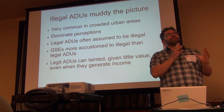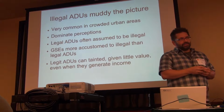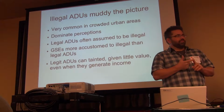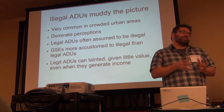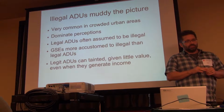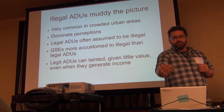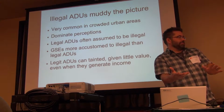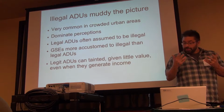There are tens of thousands, possibly even hundreds of thousands of illegal ADUs in the country. They're really common in crowded urban areas like San Francisco or Boston. And there is a fair number around Portland, maybe two or three times the number of legal ones. They tend to dominate perceptions of ADUs. So a real estate agent, for example, might see an ADU in a house and assume it's illegal, downplay it in the listing, and then somehow make the owner believe that it's illegal, even when it's permitted.